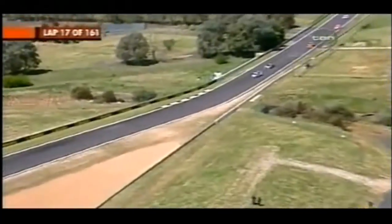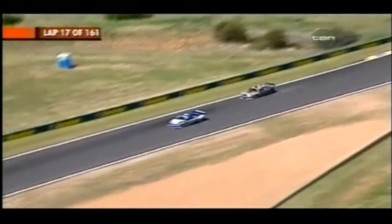Driver change. It's always the risk you take in the overlap. When you go for one of those early stops, it puts you back in the pack, and it makes you vulnerable to that sort of situation. Mark Skaife has been caught out. That chopper perspective up the top of the hill has got me a bit puzzled as to how that incident fully unfolded. But that's an extraordinary incident up the top.